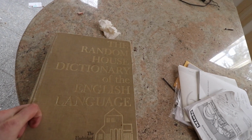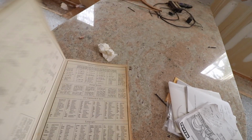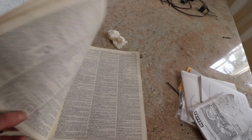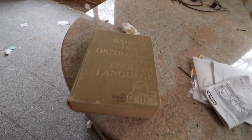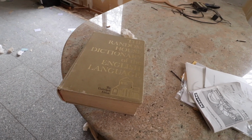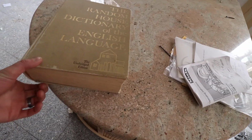Let's check this out. The Random House Dictionary of the English Language. Well, if you want to learn the English language, this probably has most of the words in it. It's a pretty extensive book right here. I mean, probably 3 inches thick.